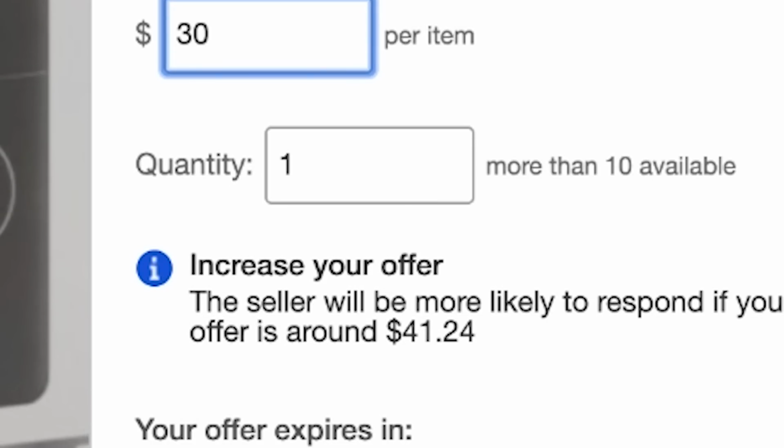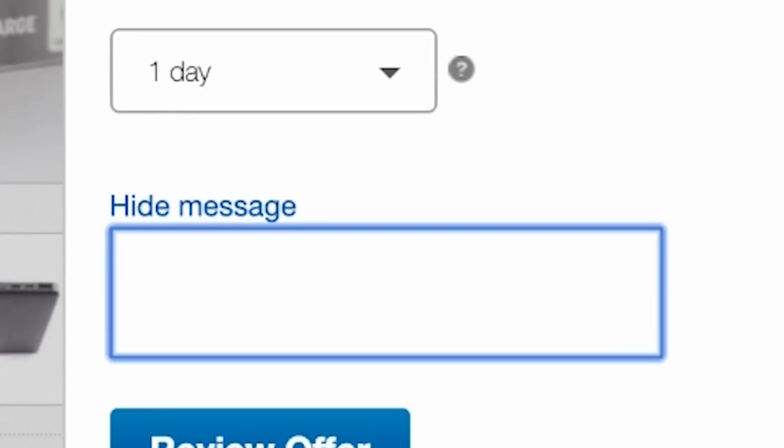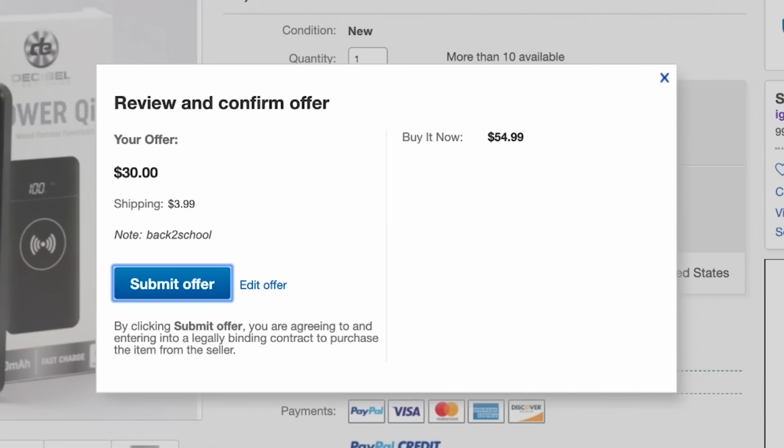That is not necessary. And then click where it says add message to seller and type in the coupon code back2school. See there? Back to school, all one word, lowercase caps, doesn't matter. Just make sure it says back to school with the number 2. And then click review offer. Your offer, $30, shipping $3.99 flat rate shipping, which is awesome.